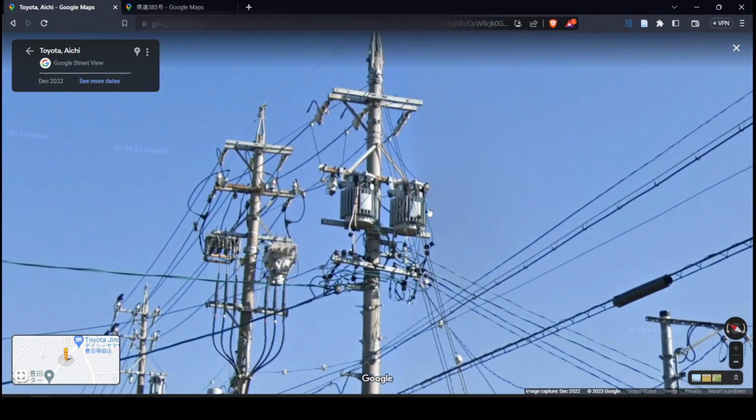So that is Chubu. I guess I didn't grab a map, but that is the Aichi Prefecture and Nagoya, and the prefectures surrounding that. So Mie, Gifu, Nagano, and the western part of Shizuoka.